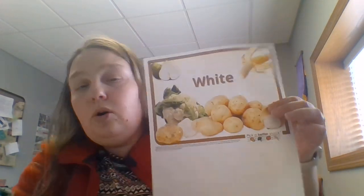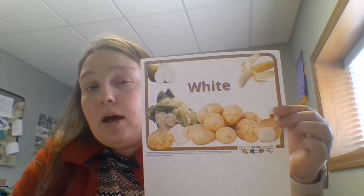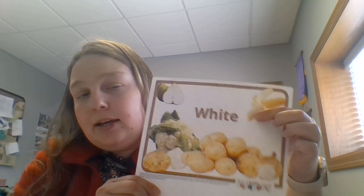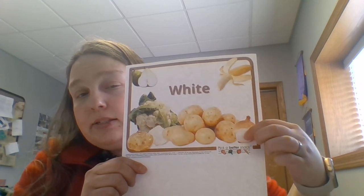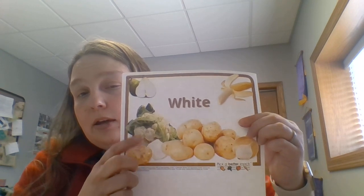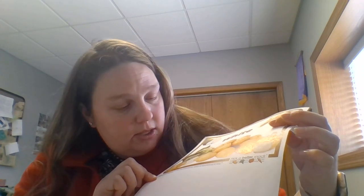All right, here's our next one. White. What is white? Pears. Pears up here. Bananas. Onions. They've got the white onions. Potatoes. Yummy. Cauliflower. Garlic. I think that's garlic.